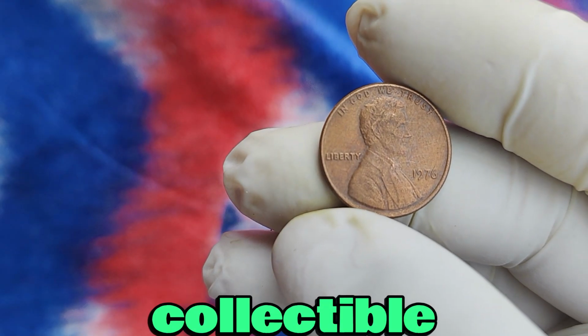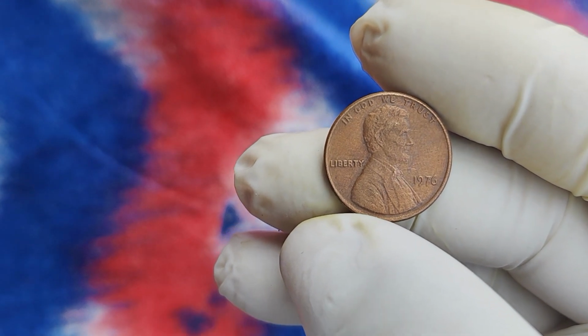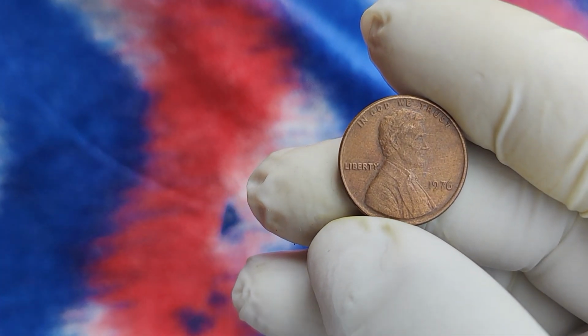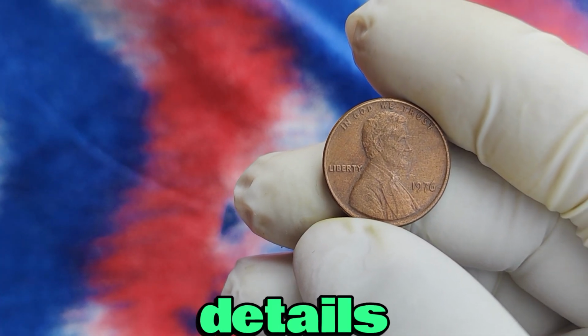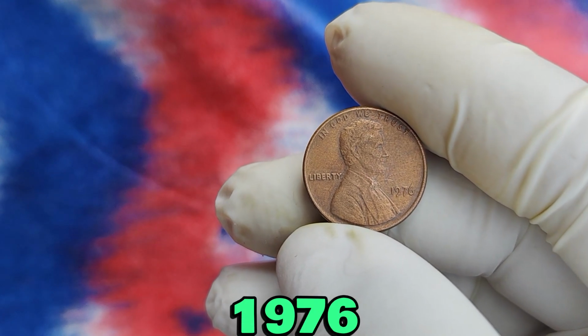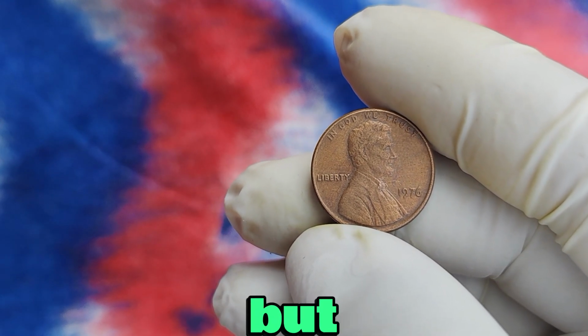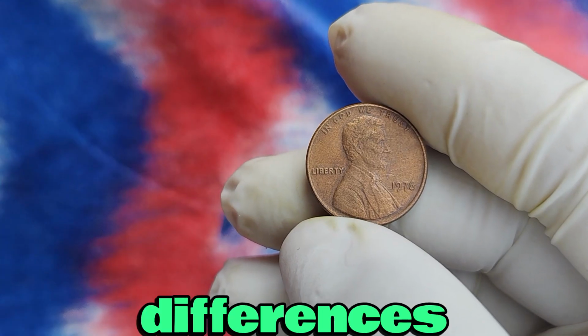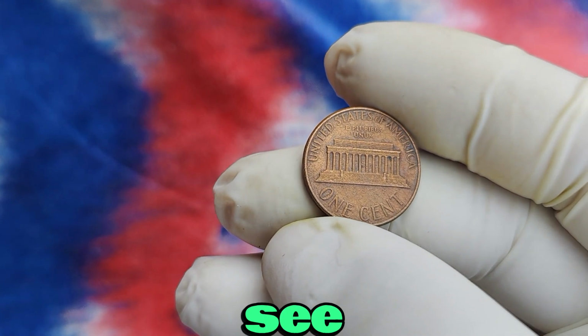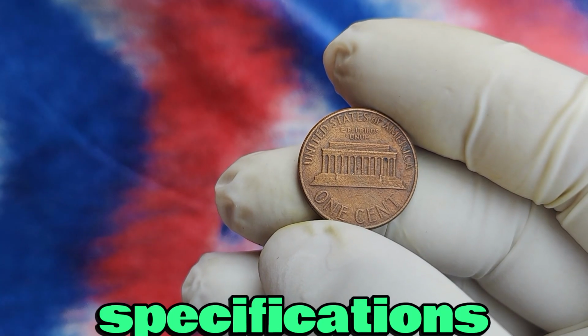Just like with any collectible, the condition matters. A penny in mint or near mint condition will fetch a higher price. Look for coins with sharp details, no corrosion, and minimal wear. The 1976 pennies were made from copper, but the Ultra Lincoln pennies might have slight differences in weight due to the error in minting. Weigh your penny to see if it matches the normal specifications.